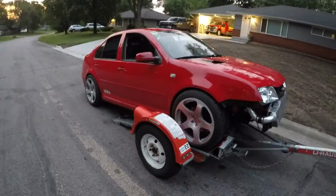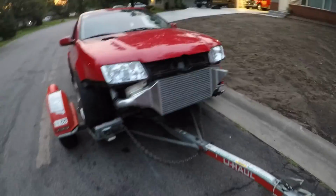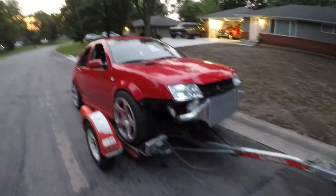Jetta on the trailer, got everything else already loaded up. Go get some E85 and then we'll head up to Brainerd. Successfully loaded on the trailer, kinda. I had to do it twice because I was way up to the side once, but strap it down and we are out of here.